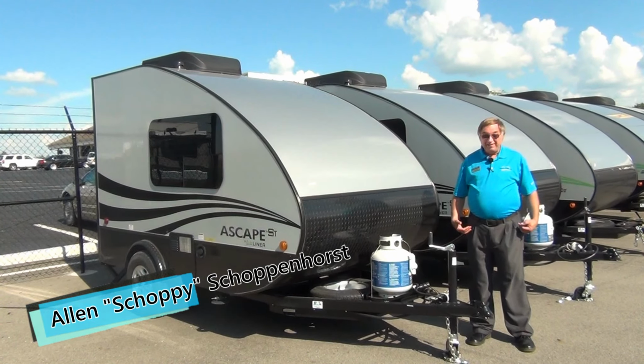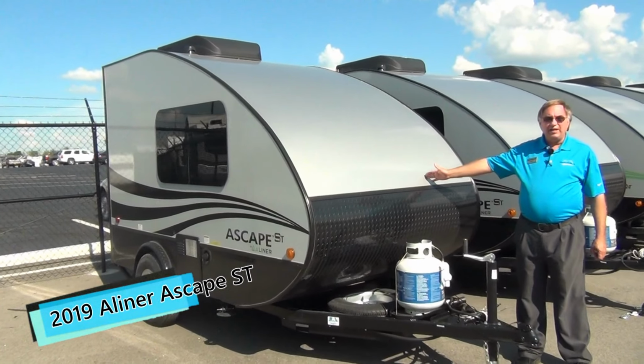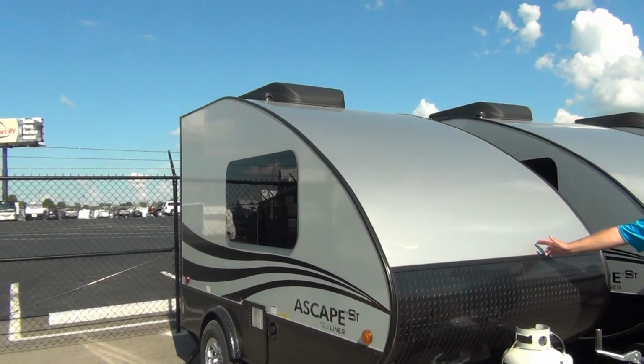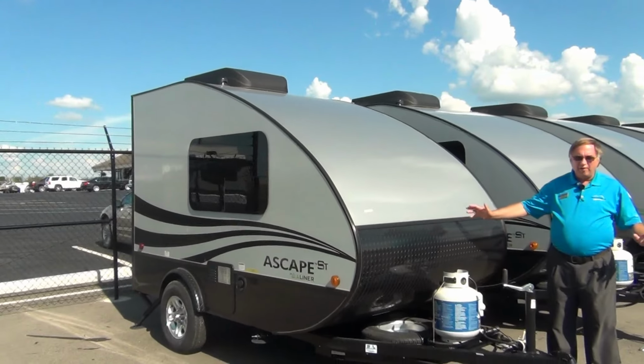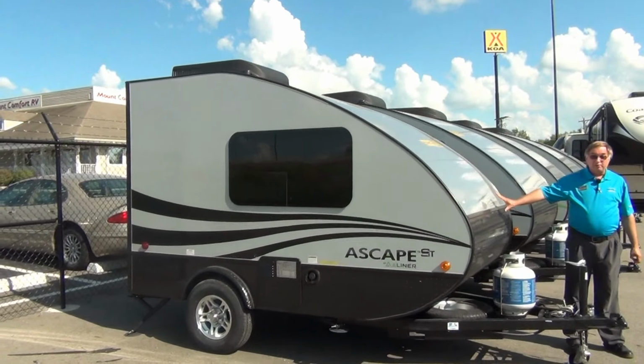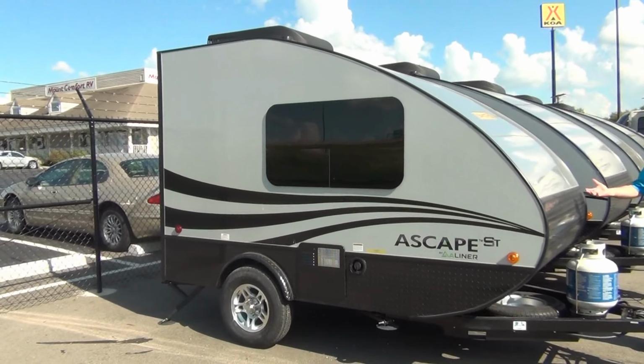My name is Shoppy, and today we have the 2019 Ascape from Aliner. This is the ST model. Very, very nice lightweight camper. You're in the weight range of 1,600 pounds. That means this is Subaru capable.